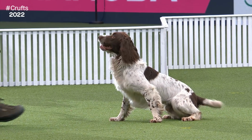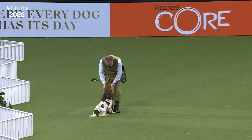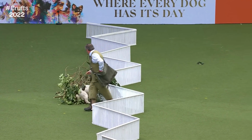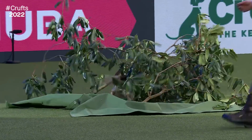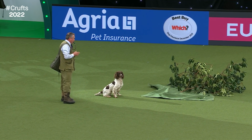So out goes. Very good. That was a distraction. It remembered that first one, but it wanted to go for the second one. So it was good. Just stop it. Send it back. Again, we can only show you so much. Now, that's what they think of your brashings. But 80% of a spaniel's gundog work is hunting. 20%, it's not like a retriever.